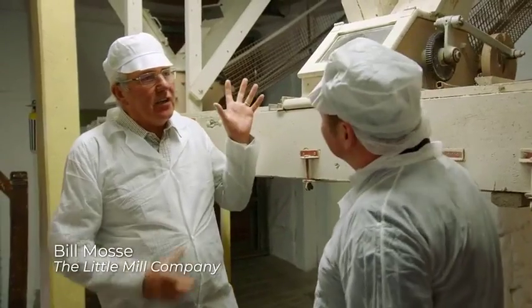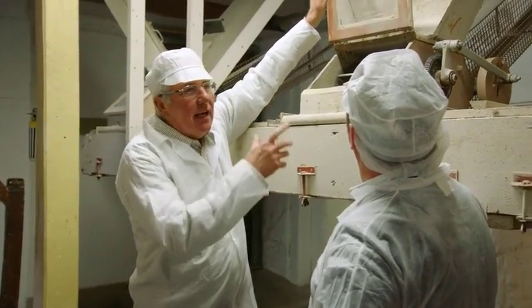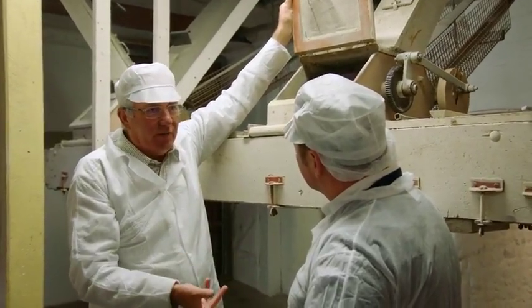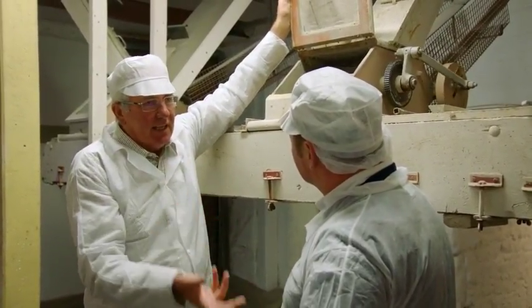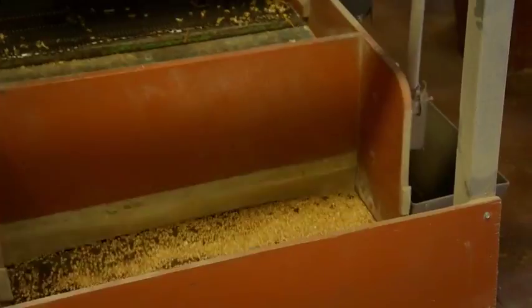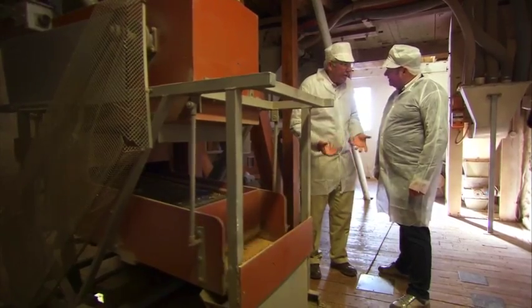Neven, we're standing under the wheat bins, and this is where we feed the grain into the cleaning system. The grain comes in and it's full of impurities from the fields and everything. So the cleaning process is very important. Here we are at the cleaning machines. We're taking out all the impurities that are in the grain.